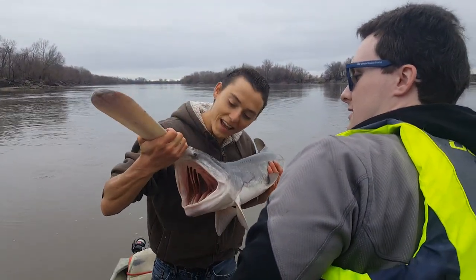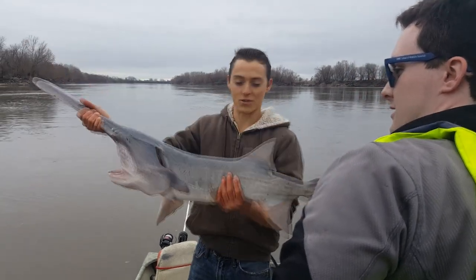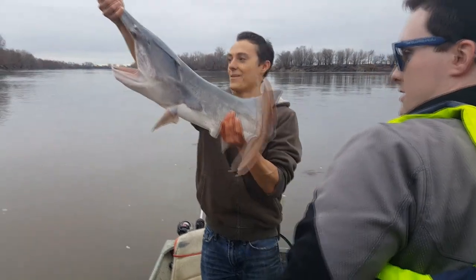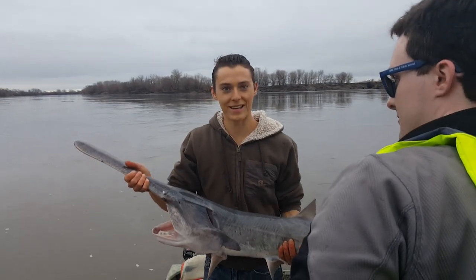They eat that plankton. Caught him right here at the gorge. Beautiful looking fish. He's really scarred up. He's taking some damage out here on the river, harsh life. That is a beautiful, beautiful fish. We'll get a measurement on him and get back to you guys.